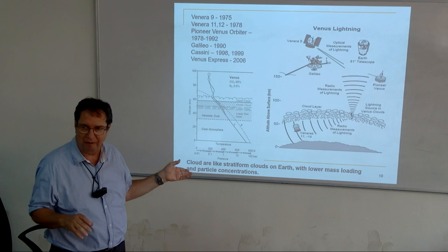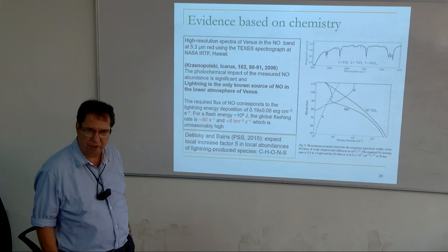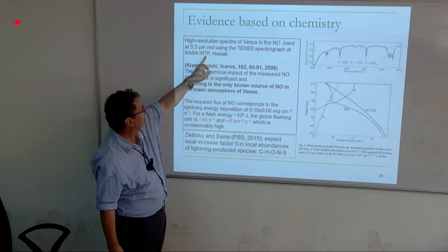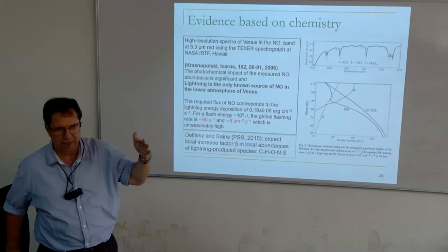So still we were looking for lightning. Nothing was measured, contradicting detections of electromagnetic radiation, nothing was obviously seen by any instrument. And then there was this observation from an IR telescope, the NASA IRTF in Hawaii, where, as I mentioned, they were looking for chemical compounds. Remember, I said if we look for non-equilibrium or exotic kinds of chemical compounds, they can tell us if there is lightning there or not, potentially.